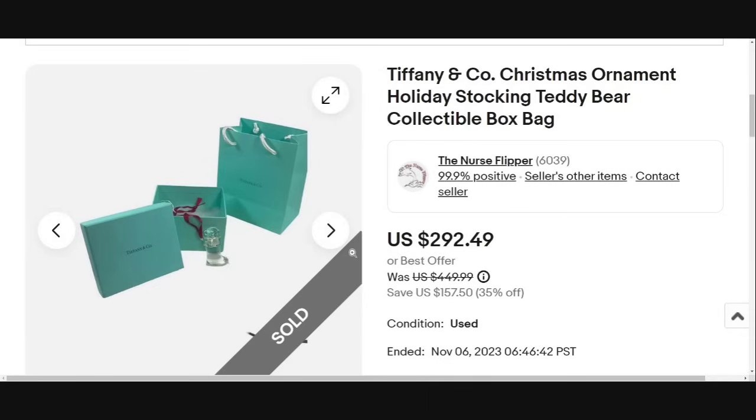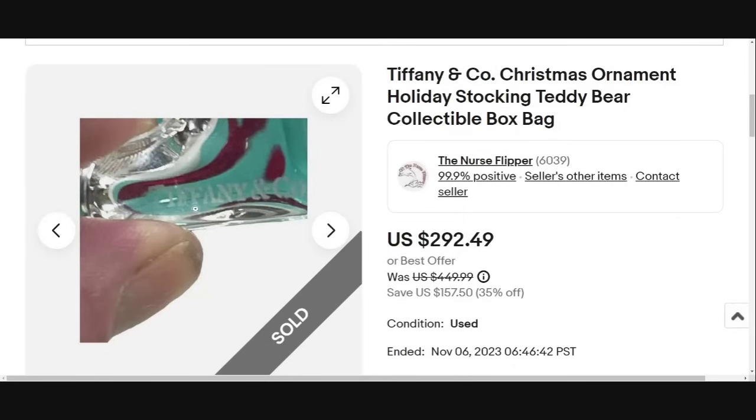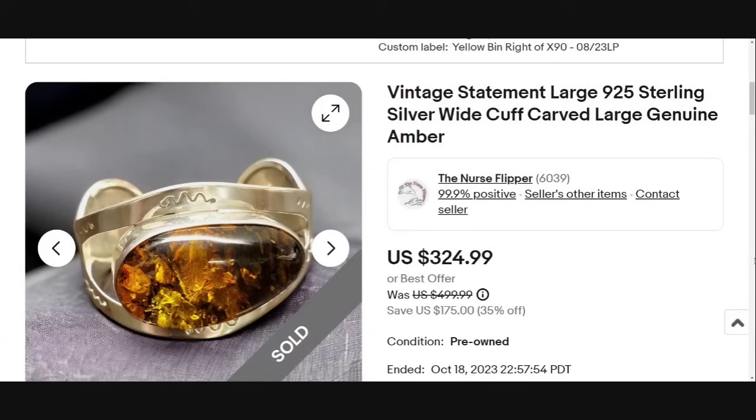You can see here, I did pull a Tiffany box and bag from my inventory to make this a little set. Here you can see the Tiffany & Co. original sticker made in Slovenia. And we also showed here on the bottom the Tiffany Co. as well. This one sold in under a month, so it was a very fast seller.